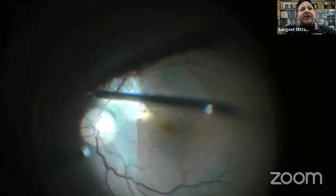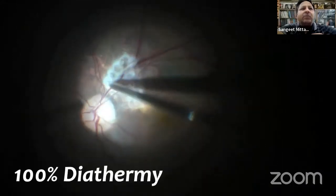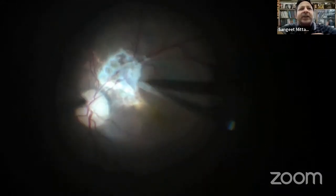We peeled off this epiretinal membrane. This was growing from this exit wound. Now we trimmed it. And to prevent again the recurrence, we now decided to do a chorioretinectomy.